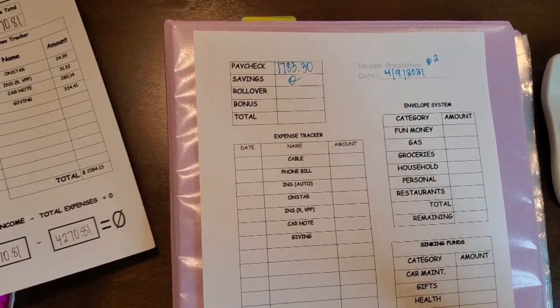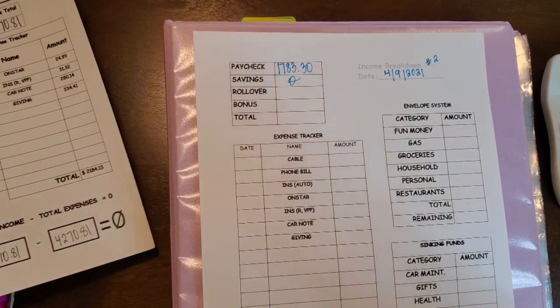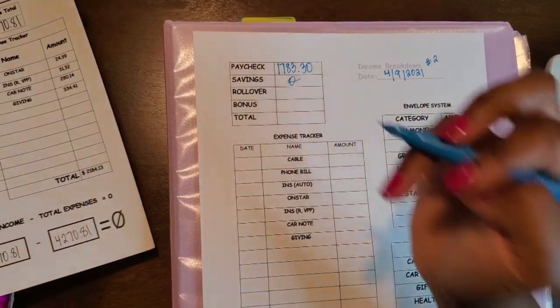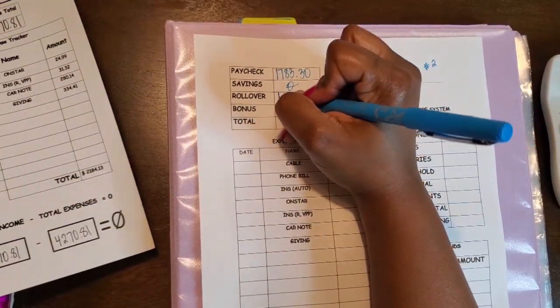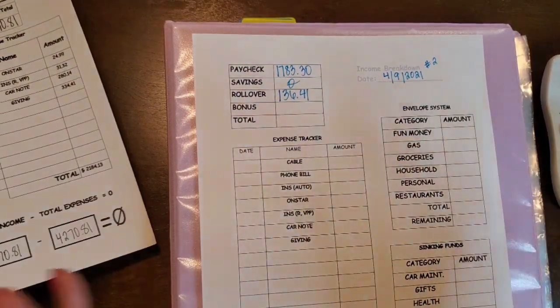Because until the $5.30 shows up, until everything pending is posted, I'm not 100% sure what he said was true. We will see. Later on today, we will see. So with that being said, I'm still going to say that the amount that I'm going to be rolling over is $136.41, because at this point, I know it should be there.